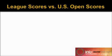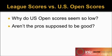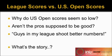One of the questions that tournament players get asked a lot when the US Open is on is why the US Open scores so low? I mean, aren't the pros supposed to be good? A lot of people ask this question, and a particular line we hear a lot is, guys in my league shoot better numbers than this. And it's true, guys in my league shoot better numbers than this. So what's the story? Let's have a closer look.